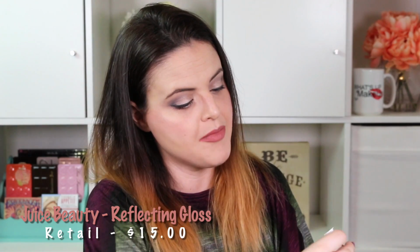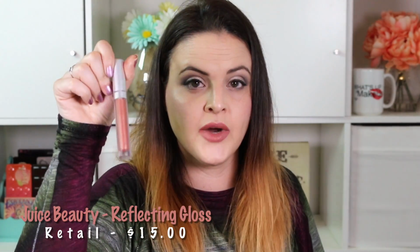I have not used this yet. This is the Reflecting Gloss in Fig by Juice Beauty, and it looks really, really pretty. I'm very excited to try that.